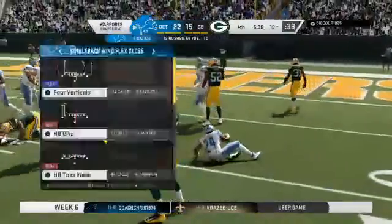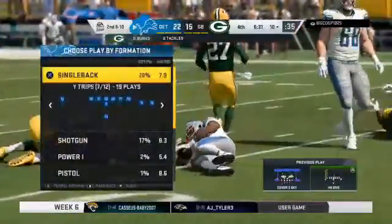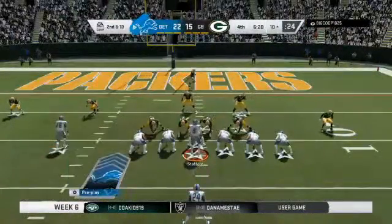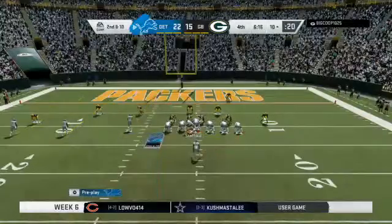Try to find a lane, but instead he'll get back to the line of scrimmage and no more. Officially no gain on the play, and it's 2nd down. Brings up 2nd and 10. Waiting. Rush in. Rush in. What do you got?